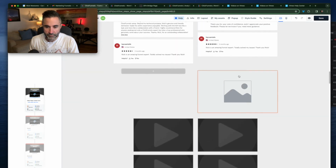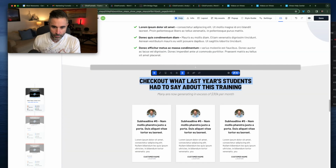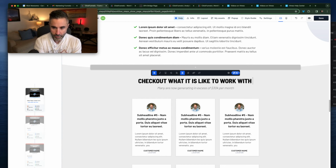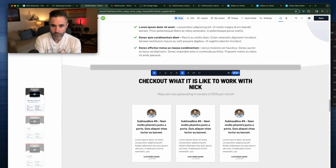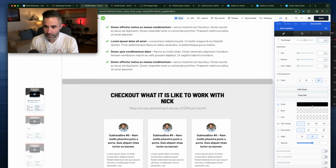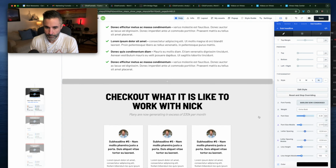Okay, sometimes you have to go back and forth and check mobile and see the way it comes out. Check out what it is like to work with Nick. I'm just going to say Nick. Let's make that a little bit bigger. So I'll adjust the size. It's already XL. So we're going to click override and we're going to make that a little bit bigger. That's fine.